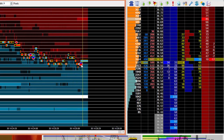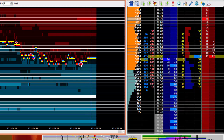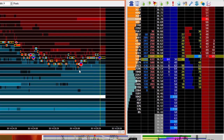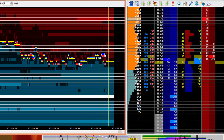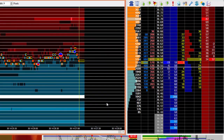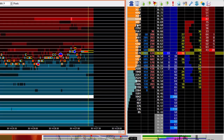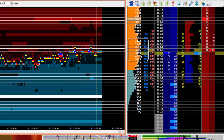A couple of things that I'm pointing out as we were live is that when you have a market that's falling and you have a red dot growing, sometimes that isn't telling you that it's going to go lower, but that it may be an iceberg. And same thing if the market is going higher and you get a blue dot, it may be an iceberg.